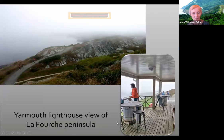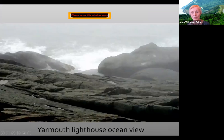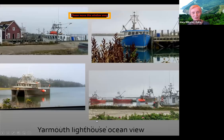And foggy, early in the morning. The fog is still on. You can't even see the end of the Cape. But there are hiking trails all along here. And actually, again, that fog made for some very pretty pictures. I didn't put all of them in, but this is one of my favorites. Just a foggy place to sit and watch.